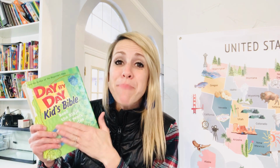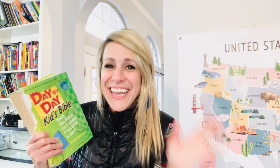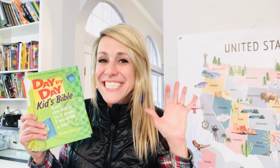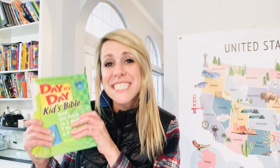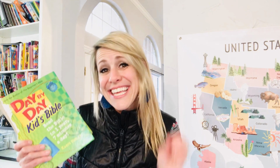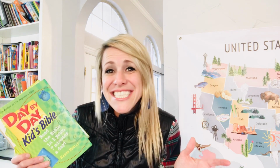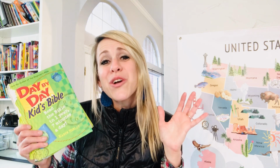Okay, so for Bible, we use the 365 Day-by-Day Kids Bible. So I love this Bible. It's so worn. We bought this used a long time ago, and it's kind of falling apart, but it's going to make it. We are almost all the way through it. We love reading this Bible every single morning. It's written in kid language, but it is the Bible, and you're going through the entire Bible in a year. Now, it's taken us a little longer because there's some days where we miss, or we just use something else. So we're about 2 years in, and we are almost done, but it is incredible and amazing.